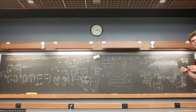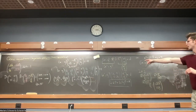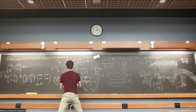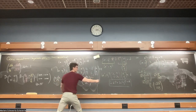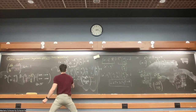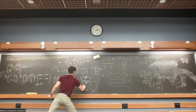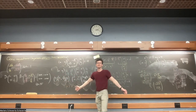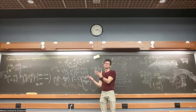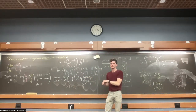Is that making sense? So this is a hyperbola, right? I'm reading first the equation. So what does this give you? Remember I wrote it here, right? It would just give you minus x prime squared plus 2y prime squared equals 4. Hopefully, the only thing you have to remember about hyperbolas is that it's when the signs are opposite. It's a difference of squares, basically. So this is the equation for a hyperbola.